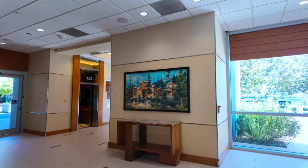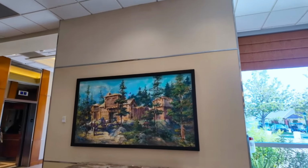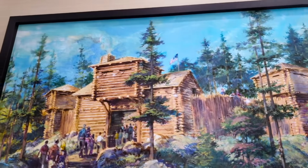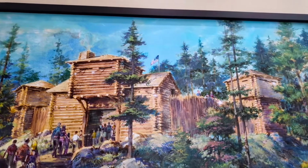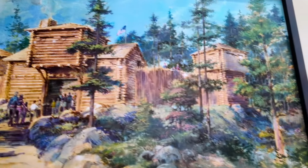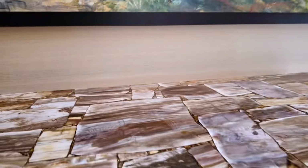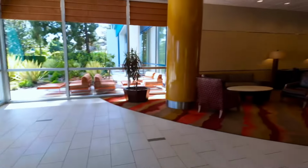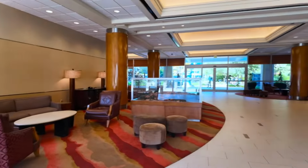You also have some original artwork. Remember what this was? The old fort on Tom Sawyer's Island, which doesn't exist anymore. But even little coffee tables here, you can see the petrified wood look. So it all has its own theming. But as far as this tower goes, that's kind of all that's in here.